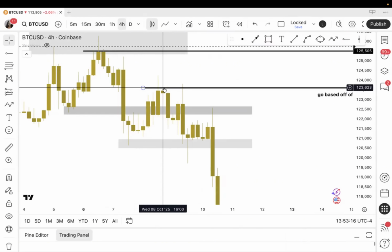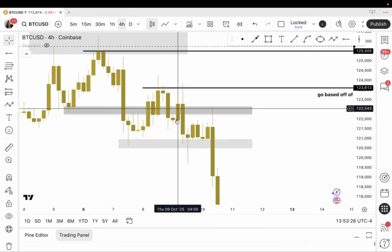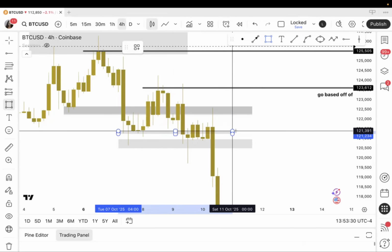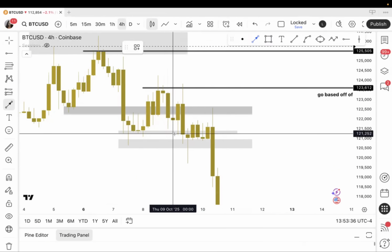So now we know sellers are in control at this point, pushing price down. Price comes under this level, has some small pushes down to this level, which is good. It was going good. Price came down even more, it came to that same level. So if we were using the body closes, it touched the target.